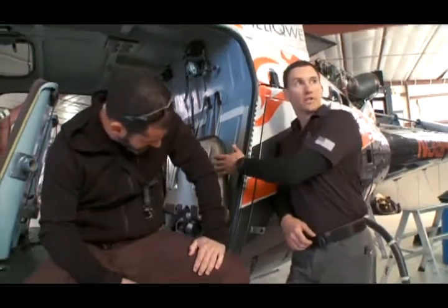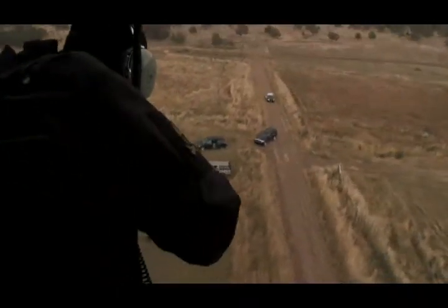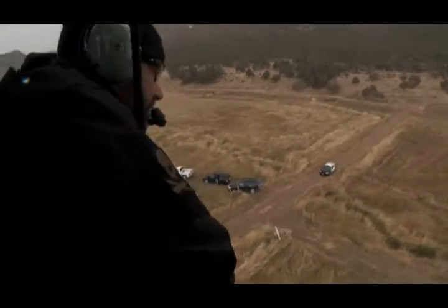Think about also, again, what I just talked about with not utilizing the seats or getting outside this aircraft: what else does that give Chris out here besides a 180 degree shooting platform? It gives him 180 degrees of surveillance platform. He can see everything.